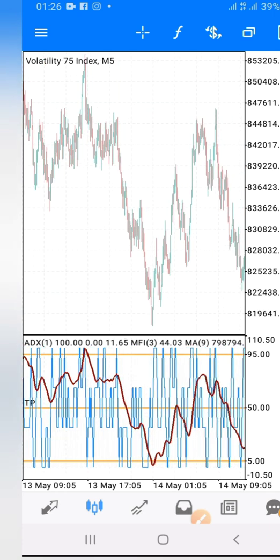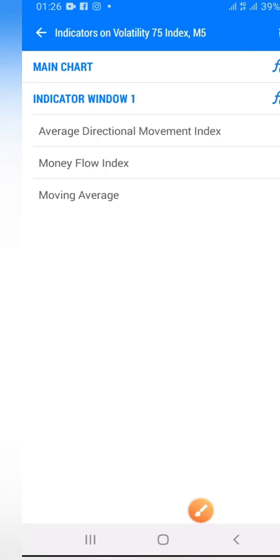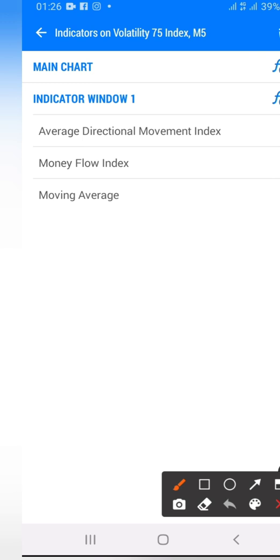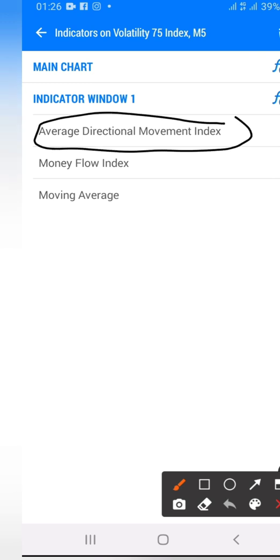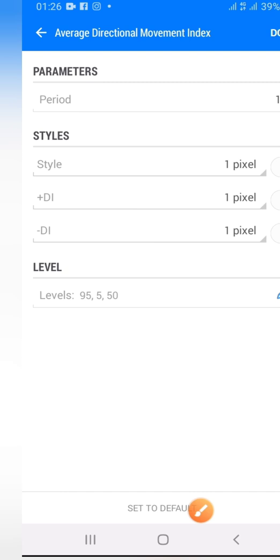And let me share with you guys the settings before I forget. What you just need to do is click on this F icon here. As you click on the F icon, the first indicator that you are going to add is our ADX. Once you click on the ADX, just take a screenshot of what you are seeing right now, and then make sure you set yours this way. Do not make any mistake, guys.